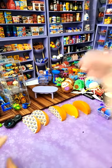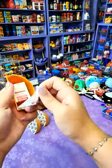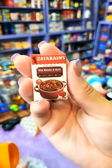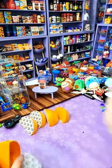Here we go. I'm seeing 1,000,000 fives. All right, first one, Zatarain's red beans and rice. All right, you guys, comment 1 through 4.